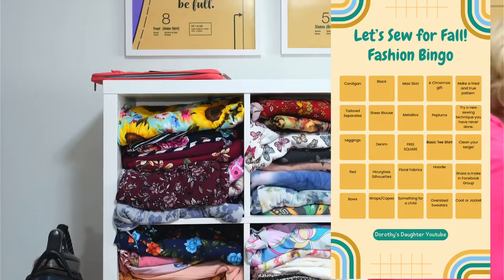So, who's sewing today? What are you making this weekend? Anybody? I told you I'm doing the test for Love Notions. I can even show you a piece of the fabric. I'll show you a scrap.